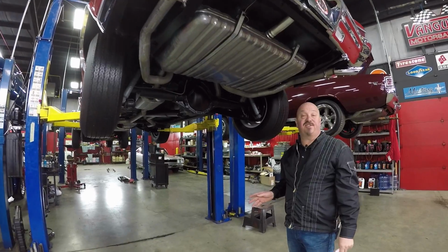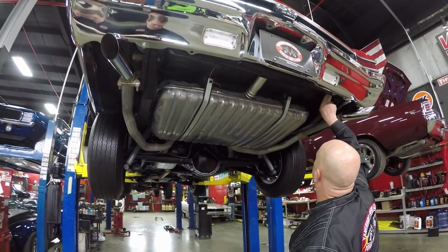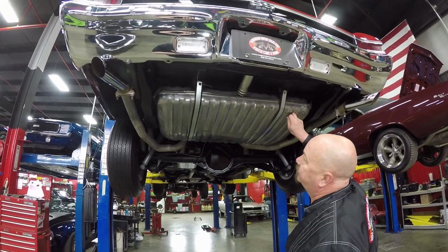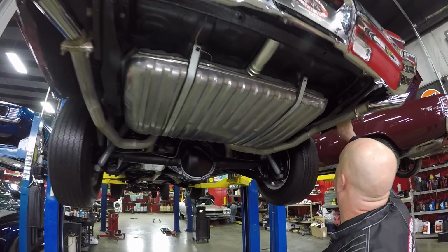You guys are gonna have to get a load of this. All right, we're underneath this '68 Chevelle now, and man, she's pretty under here too. You can see it's got new bushings on the frame. You can also see the brand new tank. You can see the brand new exhaust. The drop downs look good.